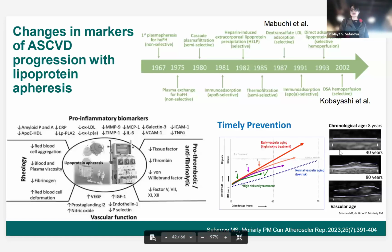Now here you see on the right side carotid intima-media thickness of someone who is 8 years old, someone who is 40 years old, and someone who is 80 years old. And that sort of shows you vascular aging. Vascular aging that would be probably appropriate for the age, but then that could be different. There are people who are 20 years old and they already have carotid plaques, they have coronary calcification. There are individuals who are 80 years old or 70 years old and their calcium score is 0. So there's a lot of heterogeneity in how atherosclerotic cardiovascular disease presents. Our goal is early recognition and, when need be, adequate and timely intervention that can really change the trajectory of someone's prognosis.